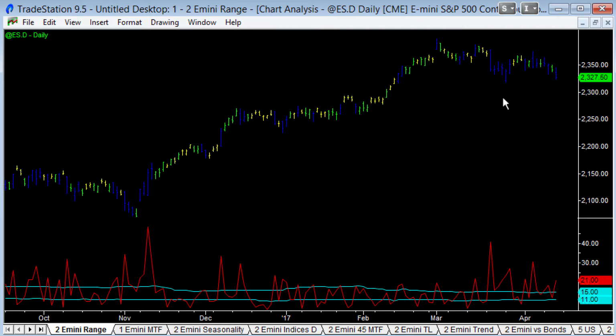So range is just critical for day trading. If you've got no range, the market tends to be slow, moves backwards and forwards, doesn't have any momentum, all those kind of bad things happen. And I make mistakes on low range days.